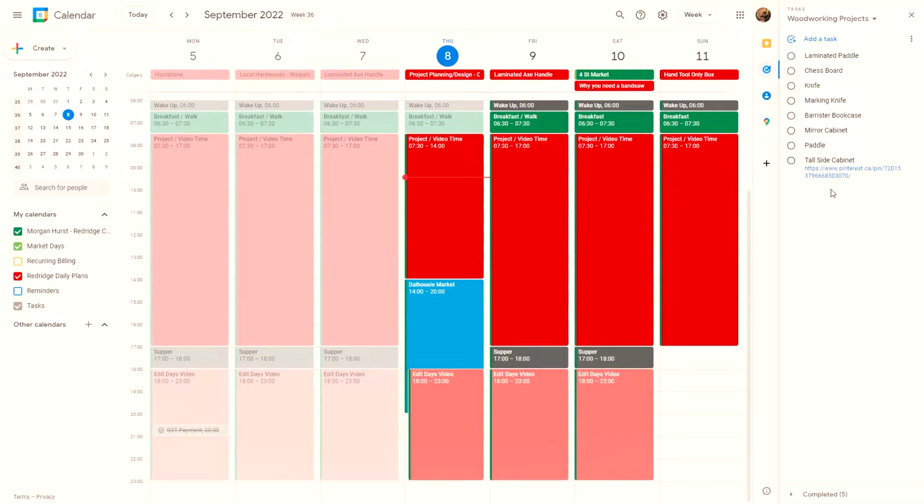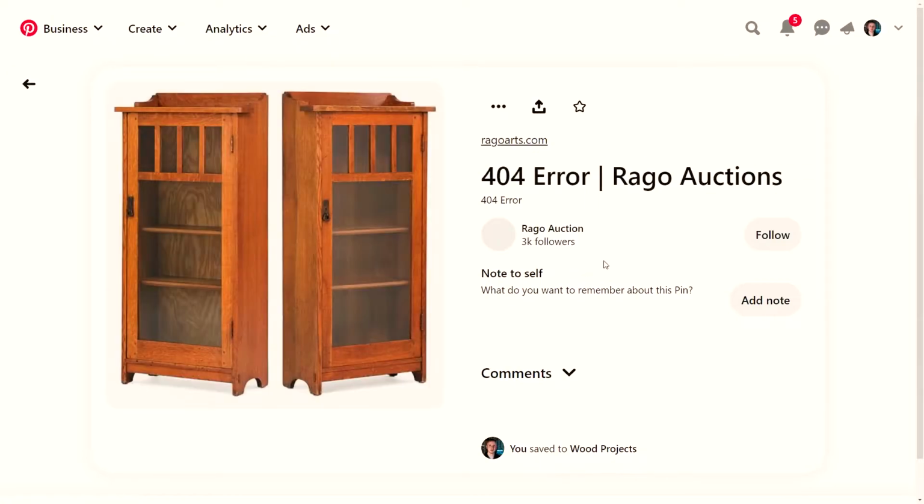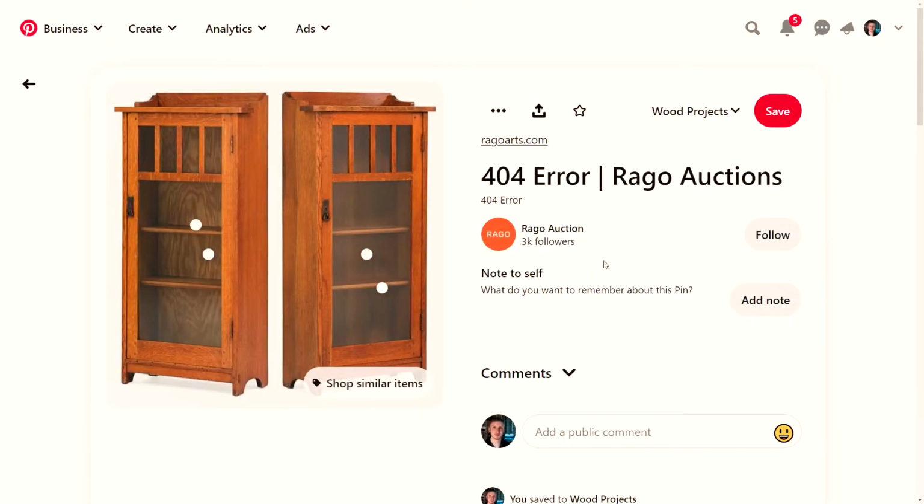As you can see, the last one here is the tall side cabinet, and then I have a Pinterest link linking back to the thing that I want to take inspiration from, which if we click on it here is these guys here. So it's a tall side cabinet. I couldn't really think of a better way to explain it, but it's a pretty cool piece of furniture in my opinion.